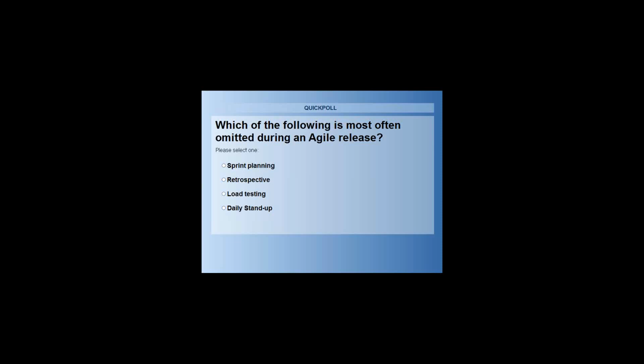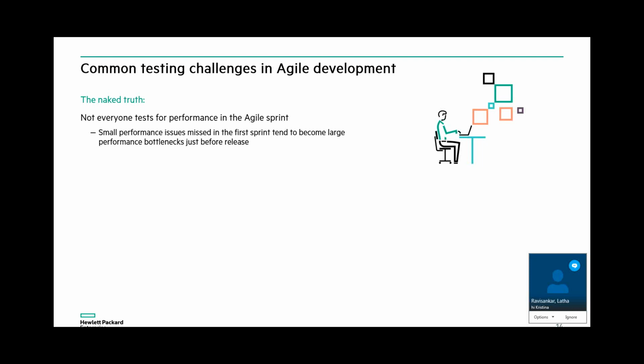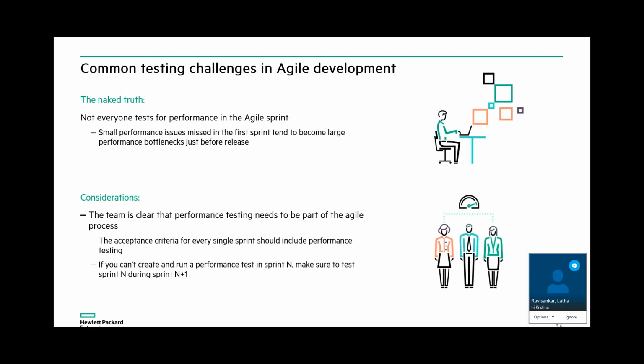Usually what is most often omitted around release is the performance testing or the load testing, which is part of the performance testing. And why is this happening? Well, the naked truth is that not everyone tests for performance in the Agile sprint. Small performance issues that are missed in the first sprint can technically become large bottlenecks later on, just before a release.